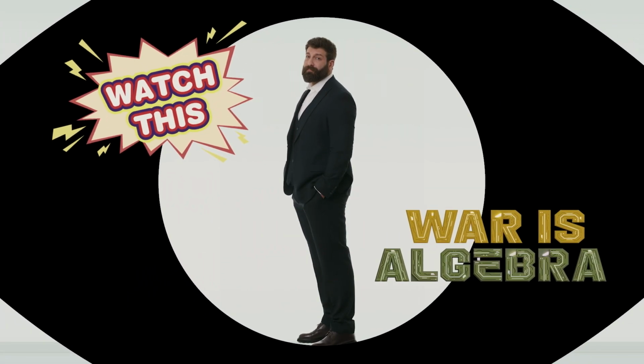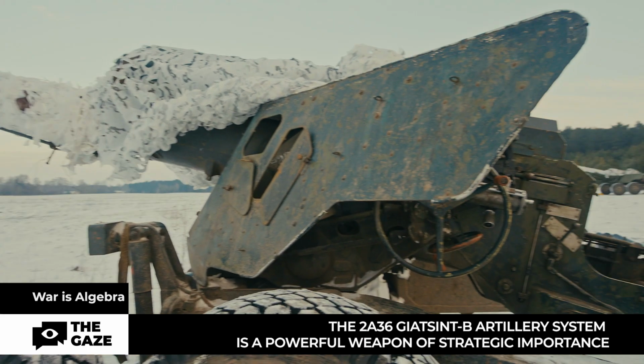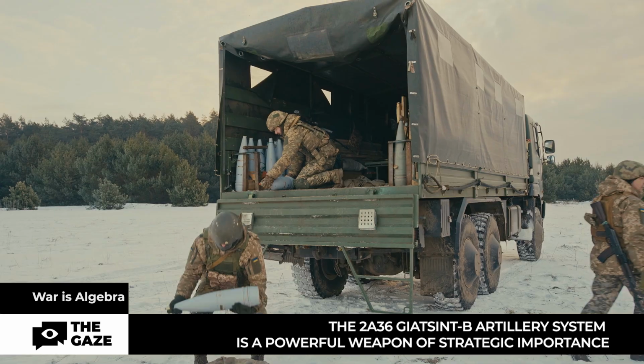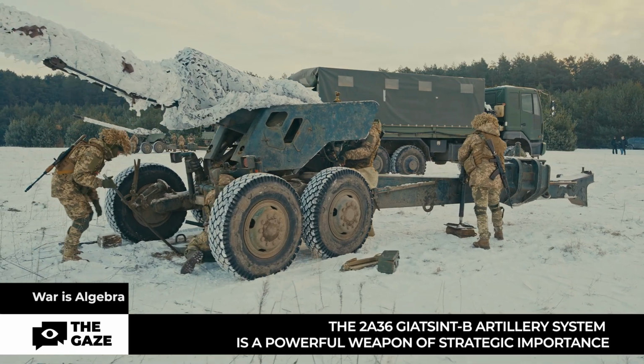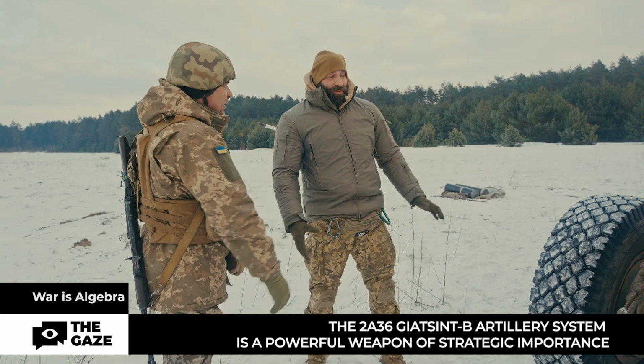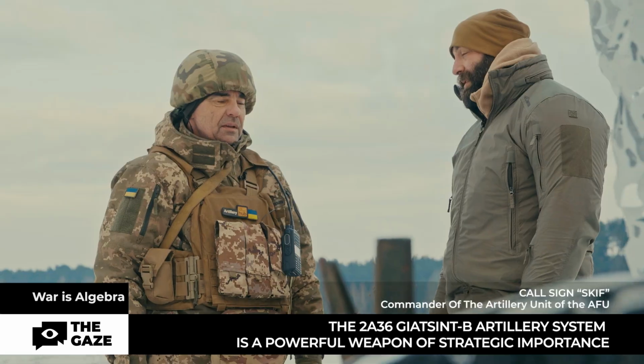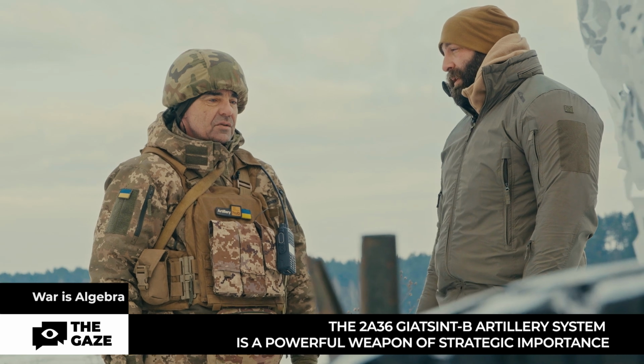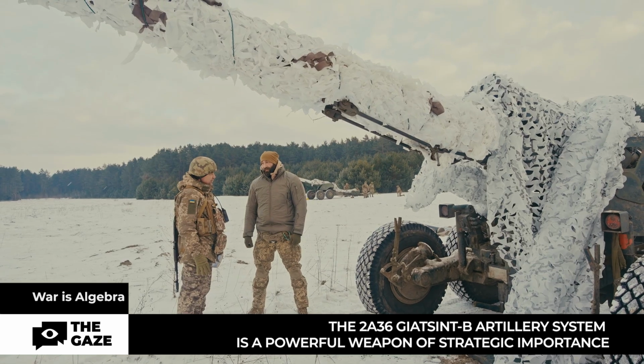Watch this! This is a Giatsynt, and no, this is not a flower, but the firepower of the Ukrainian army. Two shells on the ground. Could you please tell us what we're looking at right now? This is Soviet towed artillery, the 2A36B Giatsynt. Well, it's a kind of flower, the Giatsynt.